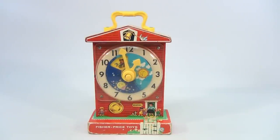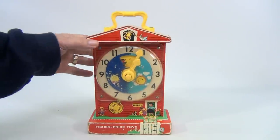It's the Fisher-Price Teaching Clock. It's a music box, as you can hear. It's working great. Let's get some close-up detail on it.